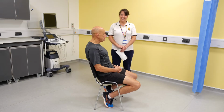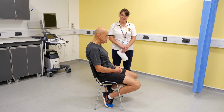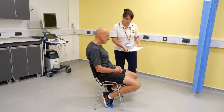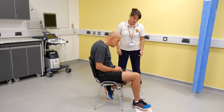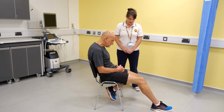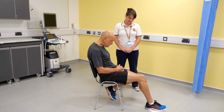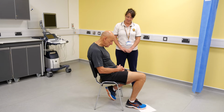Okay, this next exercise is to help maintain the range in the knee and the movement. So this is seated knee flexion. You need a piece of kitchen towel or a small plastic bag, something that goes underneath your foot so that it slides easily. So you're going to put your foot on and slide your foot forwards and then backwards underneath you as far as you can. Keep going as a nice rhythmical movement.